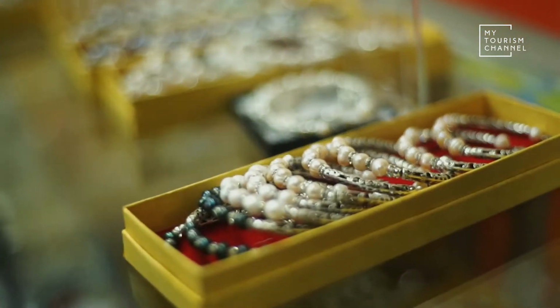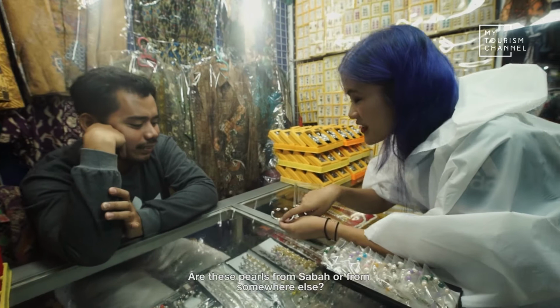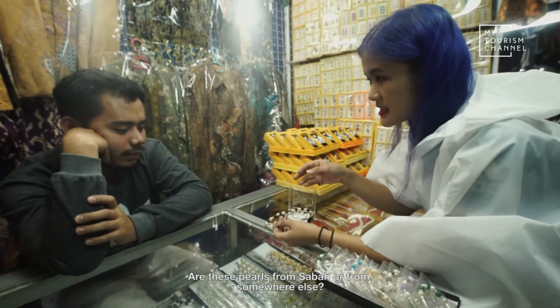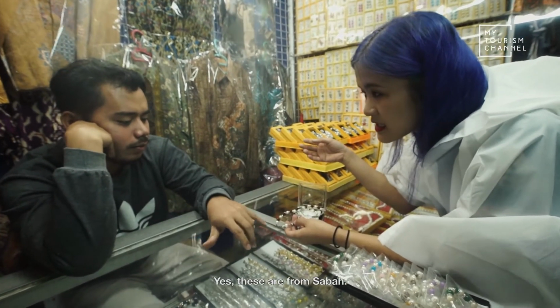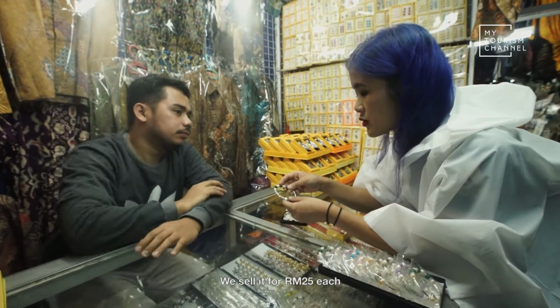This guy was making handmade jewelry right in the market itself. So hi! Yang ni mutiara dari laut, dari Sabah ke apa? Yang ini mutiara ya dari laut, dari Sabah. Macam ni harga dia berapa? Macam ni kami jual RM25.